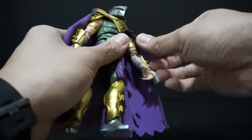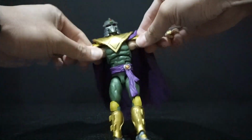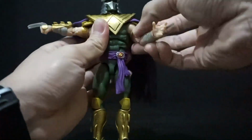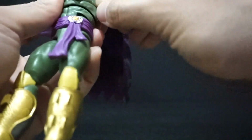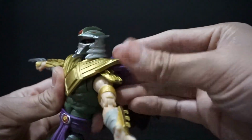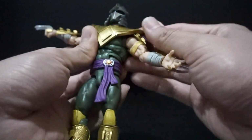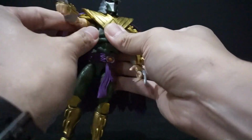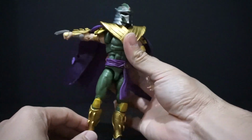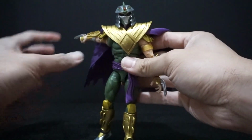Let's see here. We have ball jointed shoulders, so they'll go out about that far. Will do a full 360, but is hindered a little bit by the shoulder pads. So you've got to kind of work your way around the shoulder pad right there. And that's the shoulder pad I'm talking about. He does have butterfly joints, so he'll go forward about that far. Back a very good amount if you want him to throw his cape pose.